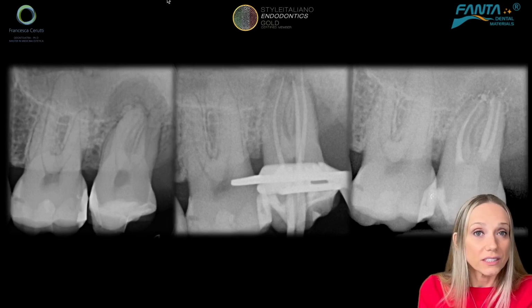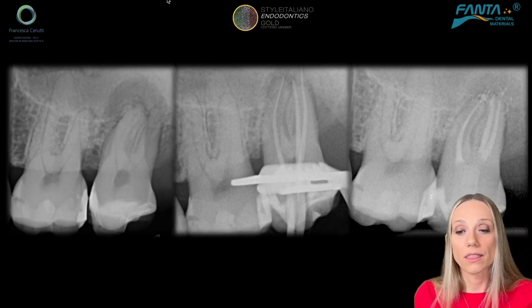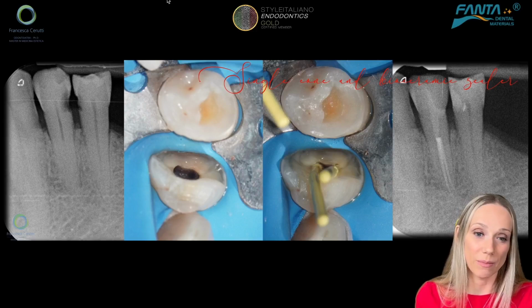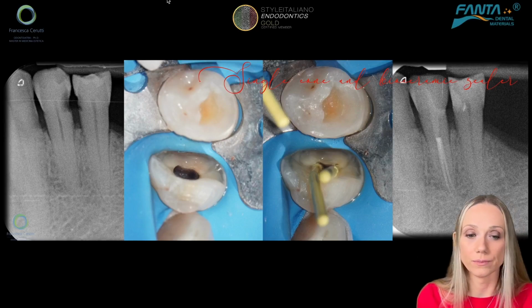Also, the intraoperative X-ray can help you in finding if your gutta-percha point is correct or not. And then I just fill the 4 root canals and do the post-endodontic restoration in the same appointment, which is something that I really love to do if I can.